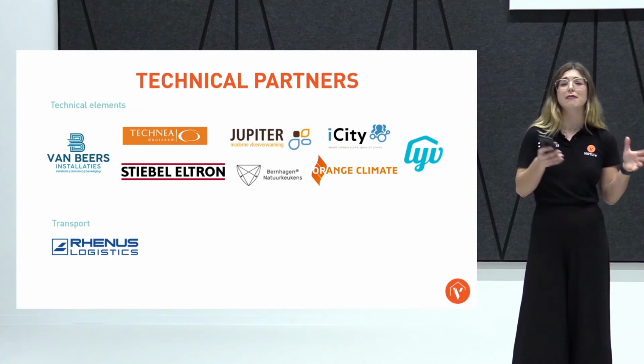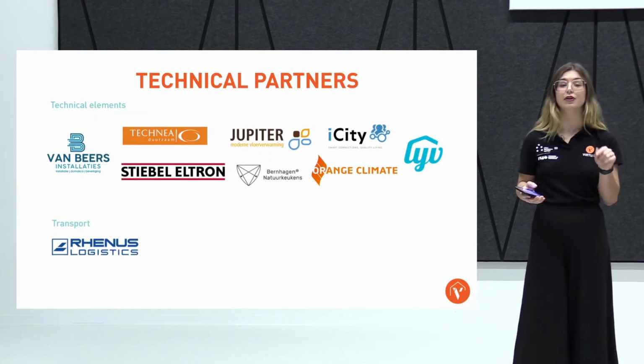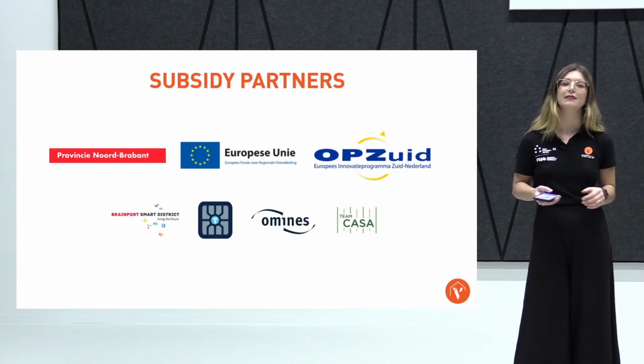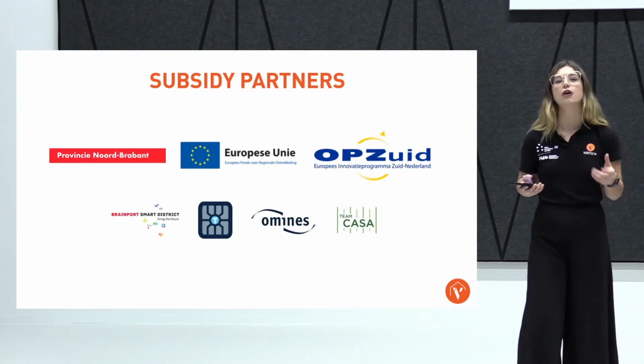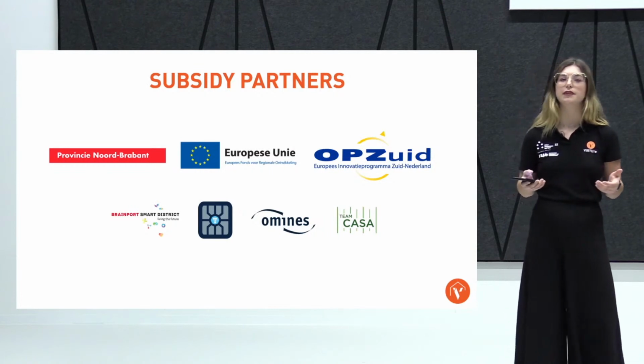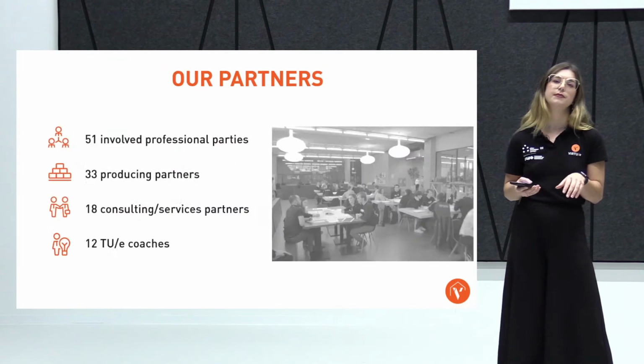And since we need to demount our house, transport it to Wuppertal, and build it again there for the competition in only 2 weeks, a trustworthy transport partner is quite essential. Last but not least, within our subsidy program, we share knowledge about innovation in the built environment, and together we seek solutions while creating awareness.